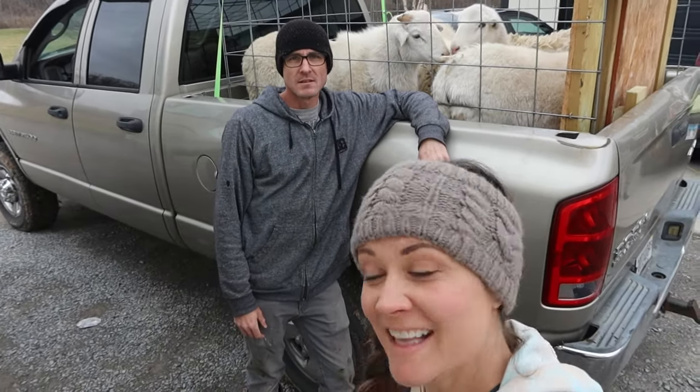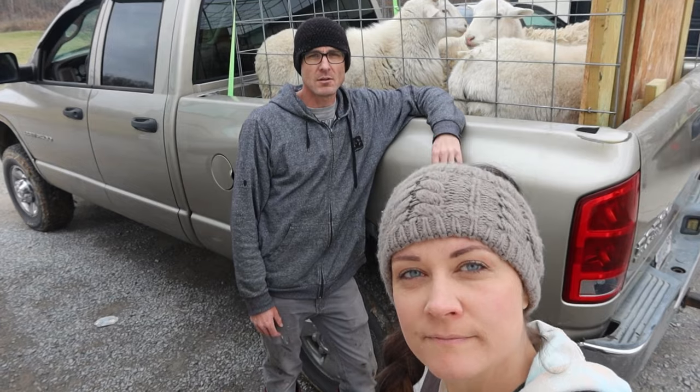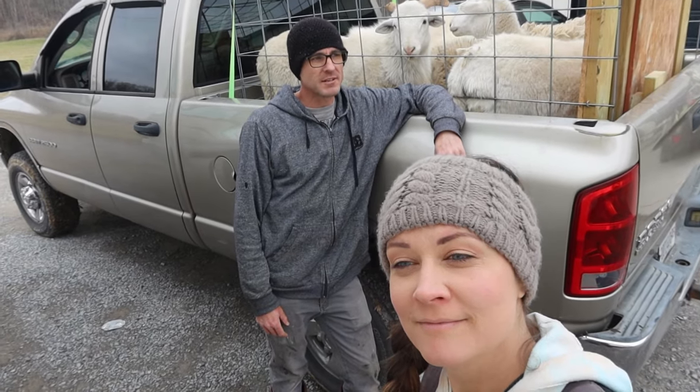Them was some heavy things. Two of them were really heavy. They're about a month farther along than they normally are when we take them in, so they've had another month to put on weight, and they were very, very heavy.